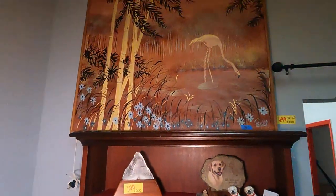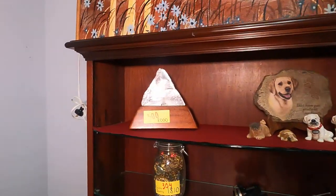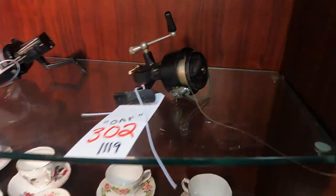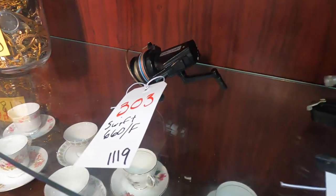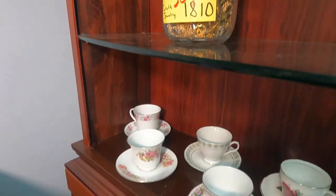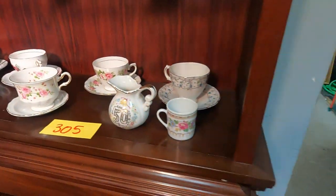All right, we have a really nice picture up top there. And look at some of these pieces. Yep, check that out. All kinds of cool stuff. Look at these. Here we go. The OAF reel. First person tells me what OAF is gets $5. Swift 660F reel. A whole thing of craft jewelry. Some really nice china, really high quality china, the whole lot full.